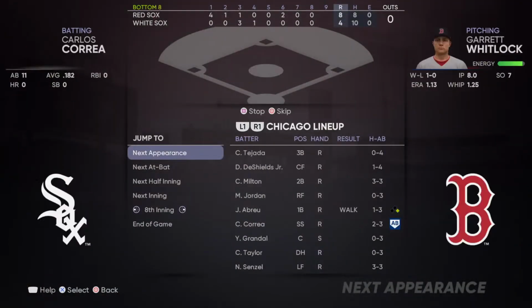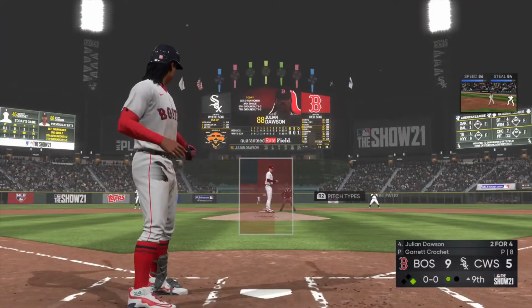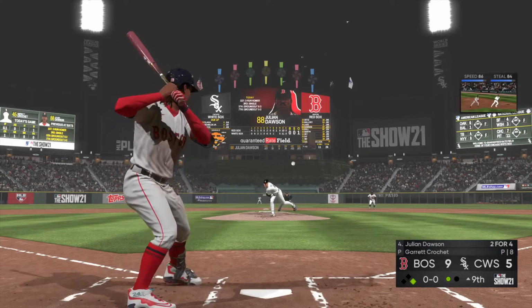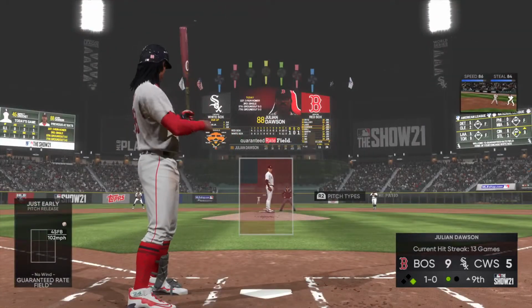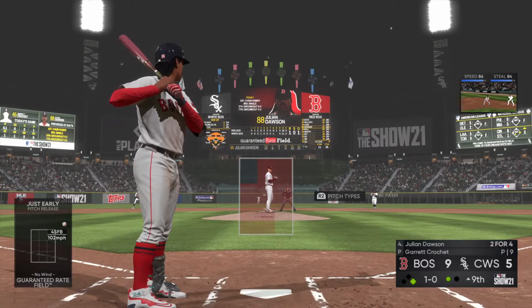He's out. Now into the box, Julian Dawson. He went deep earlier, and he's 2 for 4 to this point. First offering. Good speed at first and good speed with a guy at the dish. It's going to be tough to double up these guys. If you're an infielder, got to get rid of it quick.